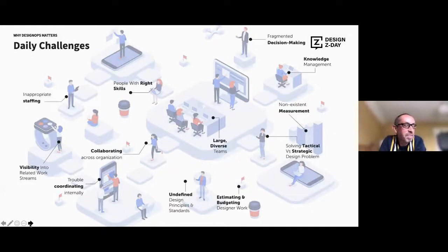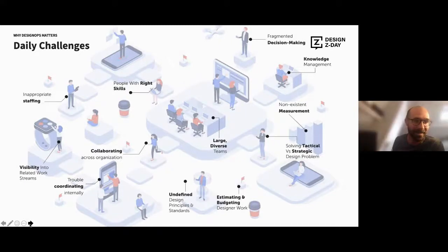Daily challenges. I think we've talked a lot about these already, so I don't want to spend too much time on these slides. But again, you're just starting to see some of the stuff that tends to happen with scale: large, diverse teams, undefined processes and standards, trouble coordinating, visibility across different parts of an organization, things like knowledge management and where people find things and how they become aware of things that are happening. These are all big problems that we face and that a lot of large design organizations are facing now.